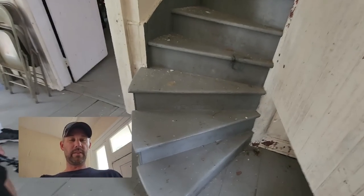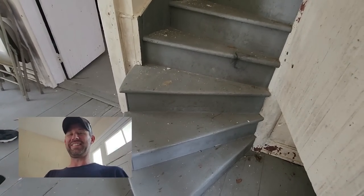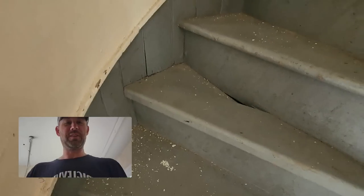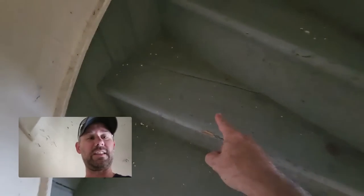All right, here's the infamous spiral staircase. I'm going to count these so I don't step on the 13th step, but I'll show you as I go up. So 1, 2, 3, 4, 5, 6, 7, 8, 9, 10, 11, 12, 13. This is the 13th step right here. And you can see where the wood has been replaced from where that rotted out.